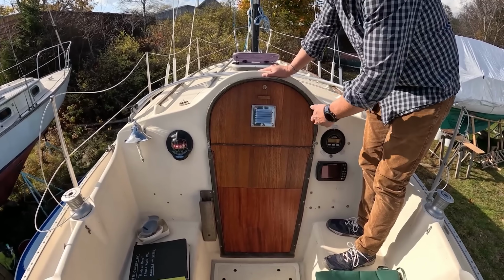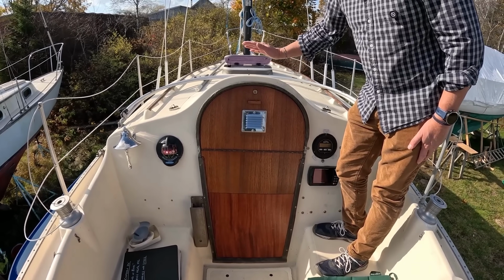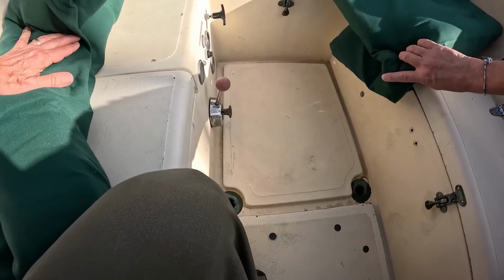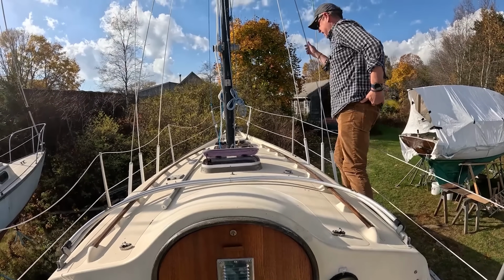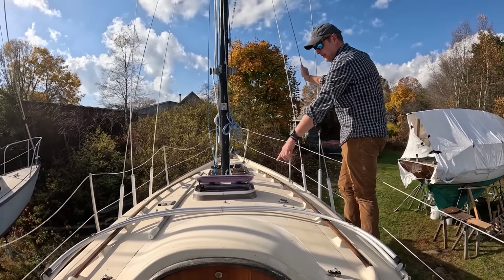One of the standout features is her sea-kindly motion. That means she slices through waves rather than bouncing over them, which makes life on board more comfortable, especially when you're on a long passage. You'll still get knocked around in heavy weather, of course. It's only 26 feet, but the boat stays composed. She tracks well, and if you're tired, she'll forgive your mistakes.